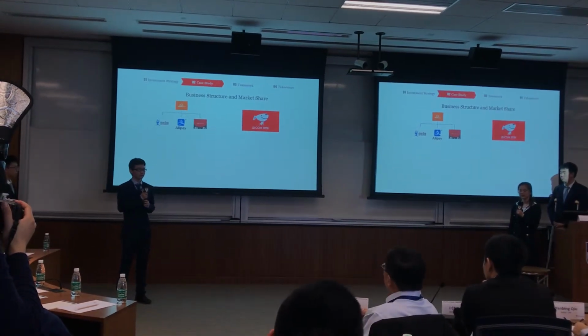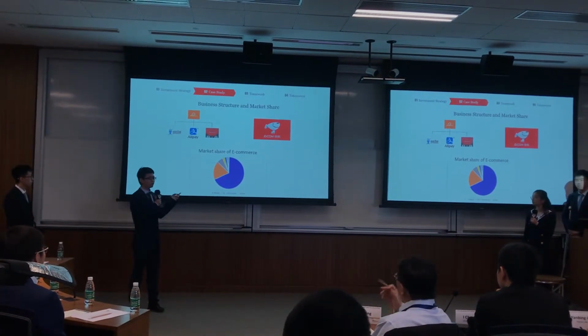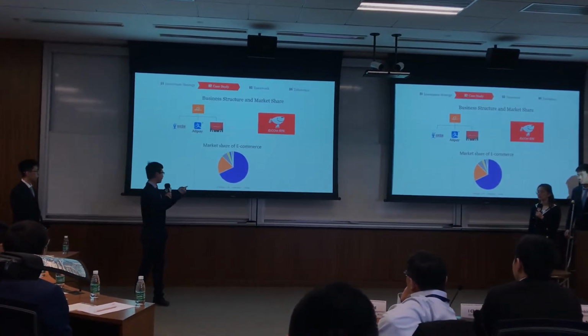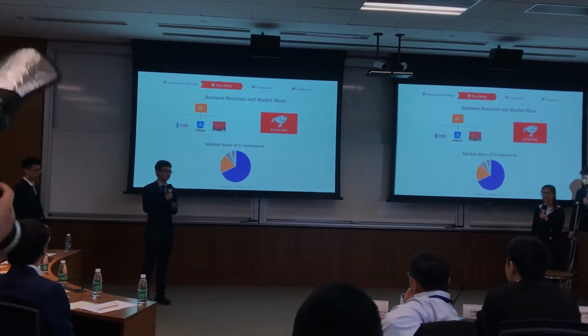So its versatility can be illustrated from its higher market share. As you may observe from the diagram, Alibaba's market share is substantially higher than JD's. It is 58.2% for Alibaba and 16.3% for JD. That's a pretty big difference.